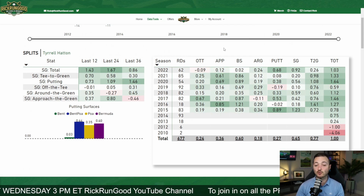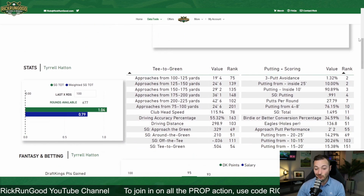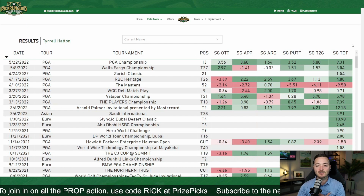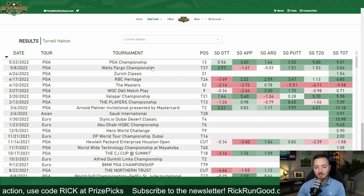This is actually his worst driving season of his career. And it's really because he's just missing a ton of fairways. He's just playing out of the rough much too often. So that does concern me. But you start looking at some of the other places like TPC Potomac.